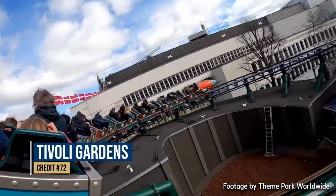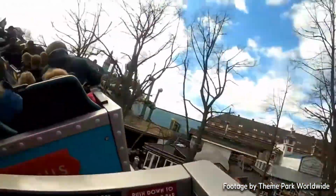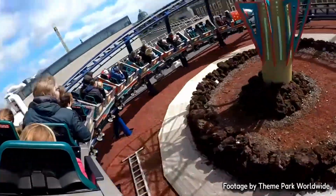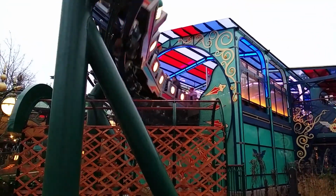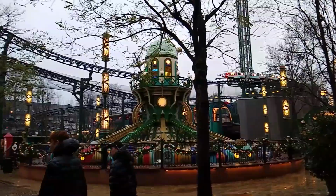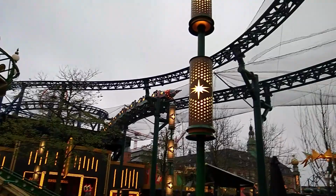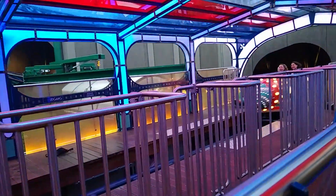It has great laterals, which it really focuses on throughout the entire layout. Two hard-hitting moments and a very sustained lateral helix. There are a bit of positive forces here and there, nothing strong, but they're still very fun for a powered coaster. Plus, it has a cool location going over the pathways. It's a super comfortable ride and just very, very good for a powered coaster.